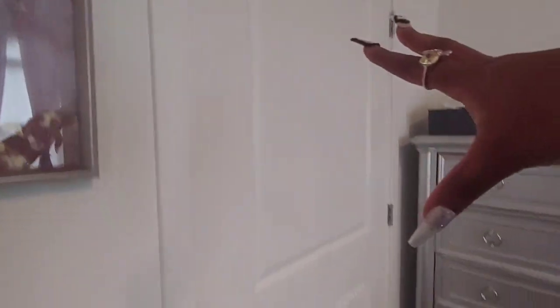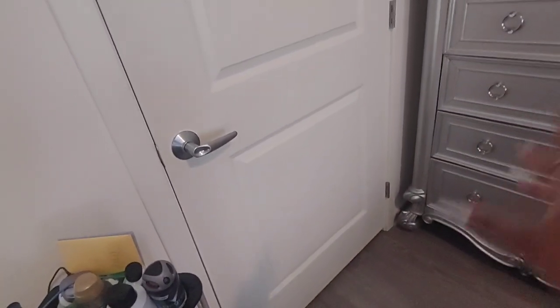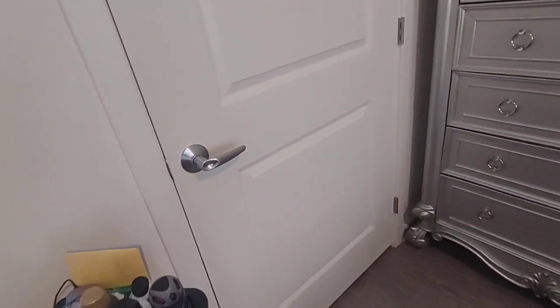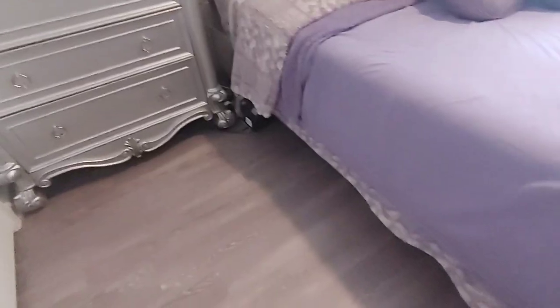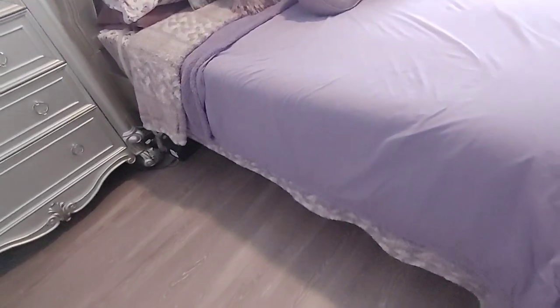I'm not gonna go in my closet. My closet is a mess. I will make another video organizing that. It's a walk-in closet that I have to share with my husband, but it is a mess. Beneath my bed, I just store a lot of boxes, like moving boxes. I don't put anything else under my bed but moving boxes.